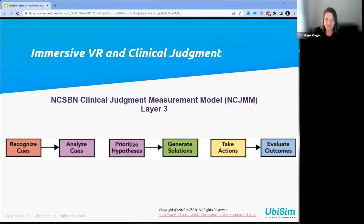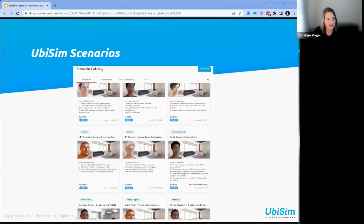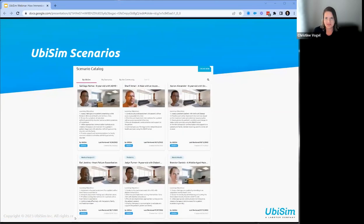Now, nurses in the clinical setting cycle through this all day, every day with multiple patients. And so we need to provide our learners with opportunities to develop each of these skills. And UbiSim's high fidelity immersive VR simulation scenarios provide those opportunities. And we're going to show you exactly how that works in just a couple minutes. So the next slide shows some of the UbiSim scenarios.